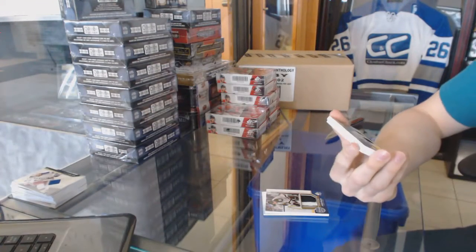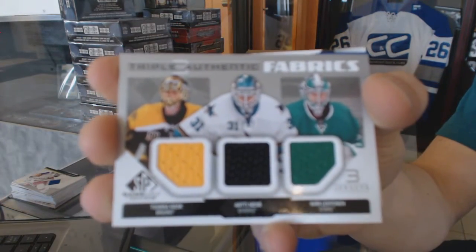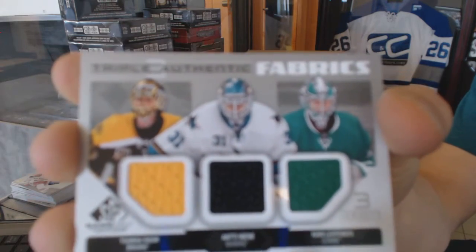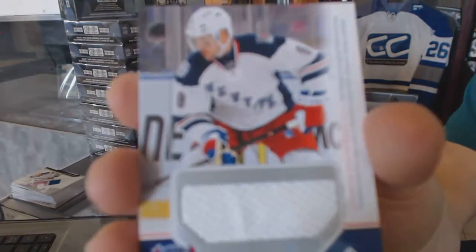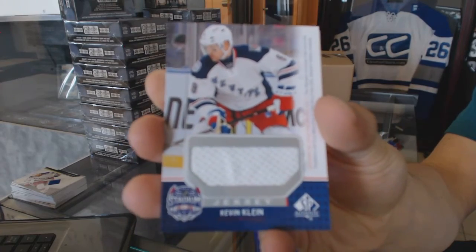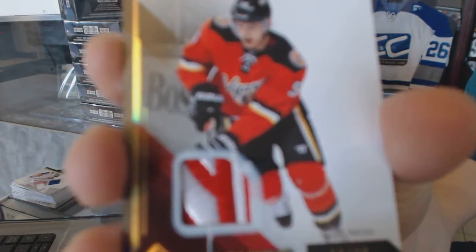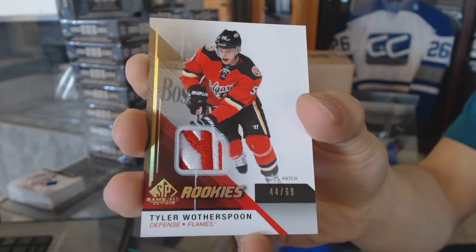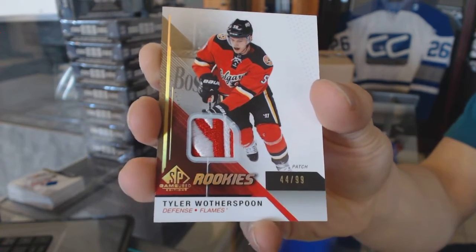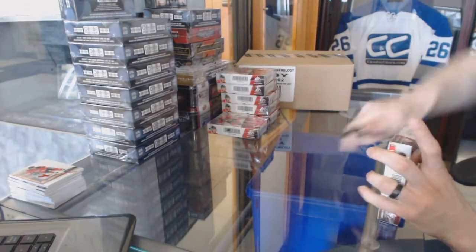We've got an Authentic Fabrics triple, which would be random between the Bruins, Sharks, and Stars: Tuukka Rask, Antti Niemi, and Kari Lehtonen. Stadium Series jersey for the New York Rangers, Kevin Klein. And we've got a rookie patch numbered to 99 for the Calgary Flames, Tyler Wotherspoon, 44 of 99. All right, box four.